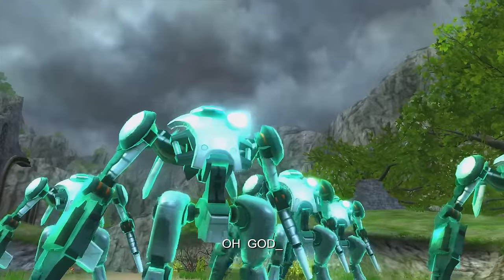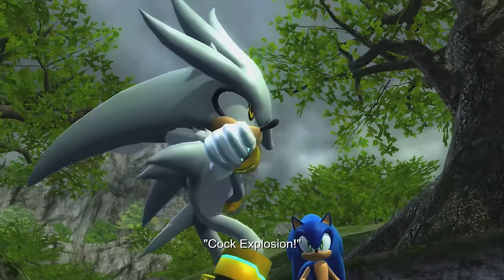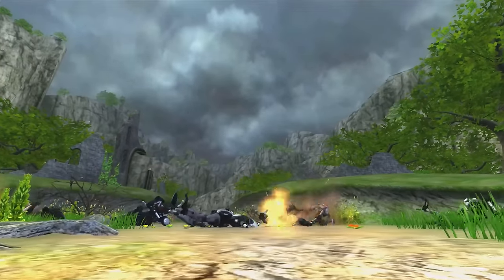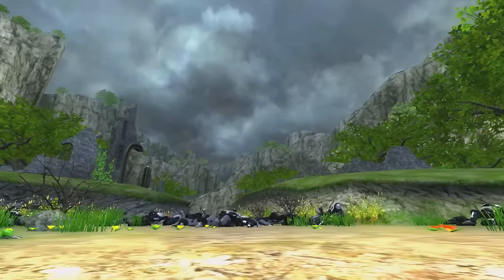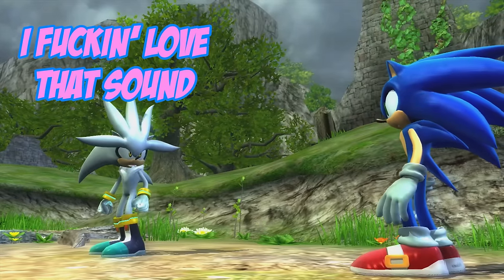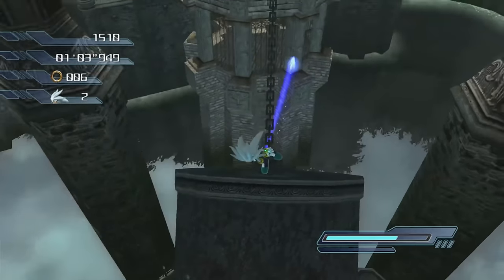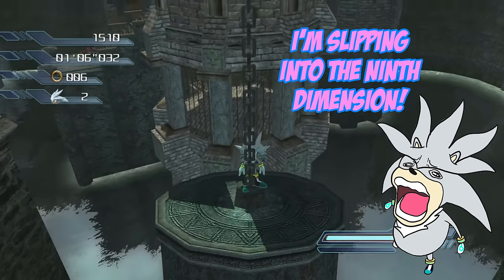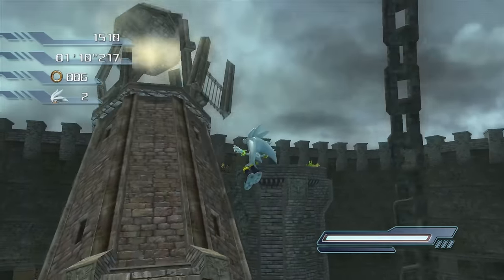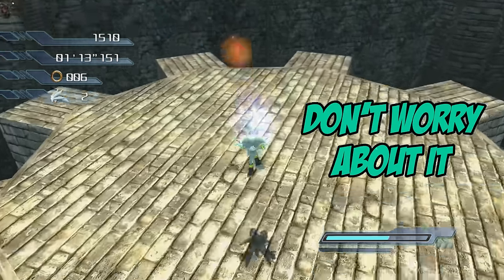Halt! Oh god! All of our cocks! Cock explosion! Wow. Fucking love that sound. Wow. Oh, wow. I'm slipping into the ninth dimension. Wow. Oh. Physics. What? Physics, go. Don't worry about it. It's fine.